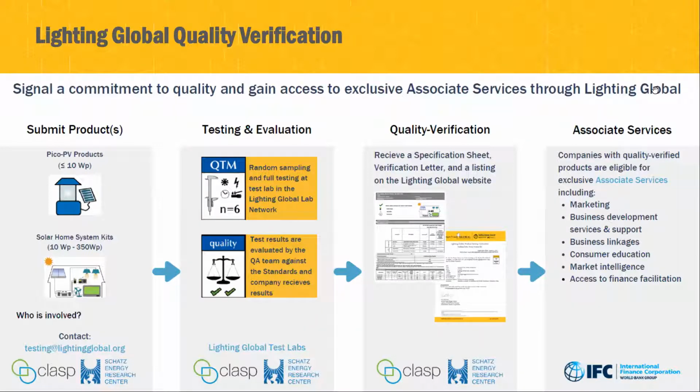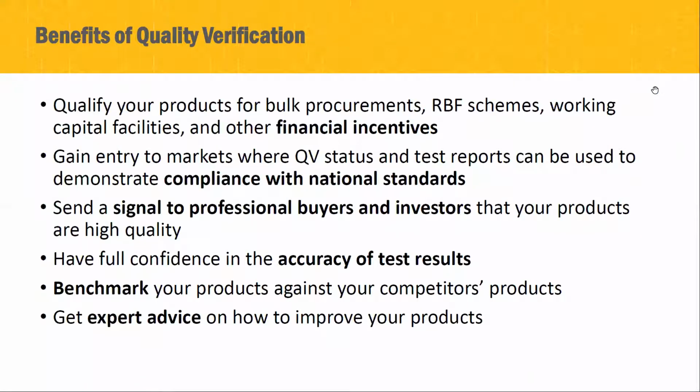And then products that meet the standards and are quality verified become eligible for associated services offered by the IFC. And also there are a number of other benefits to getting your products quality verified. One is that they can be qualified for certain bulk procurements, results-based financing schemes, working capital facilities, and other financial incentives that are offered by governments and aid agencies, market development programs, etc.